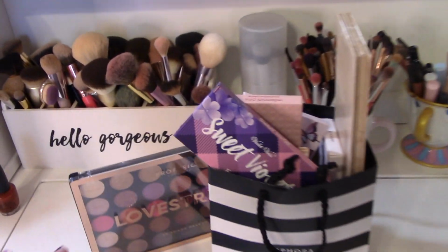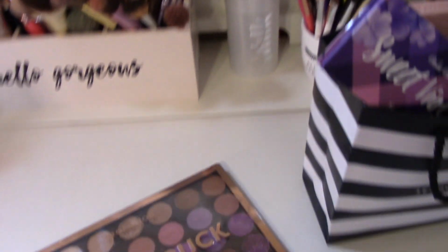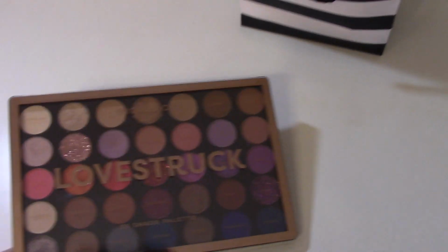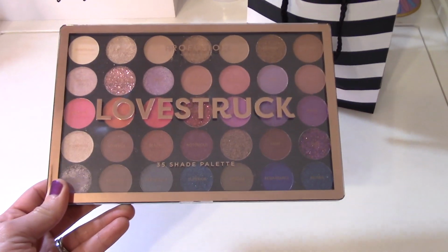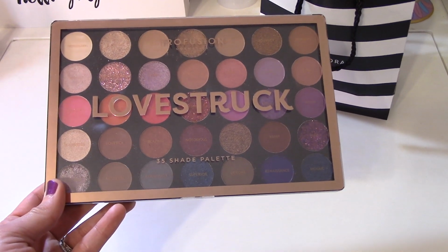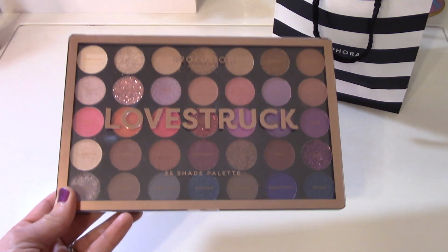This is going to be a little bit different. So, ooh, gosh, hope I didn't break anything there. Okay, so let's start off with this one so I can put it out of the way. And I can already tell you it's so reflective. I can already tell you this is something I want to use this week. This is the Profusion Lovestruck palette. It's the one that I found at Walmart maybe a week before Valentine's.